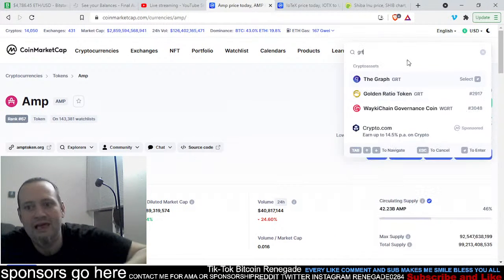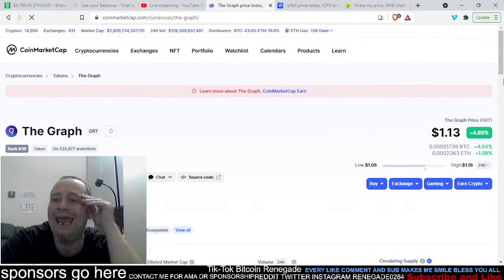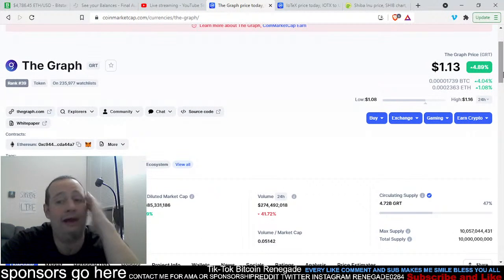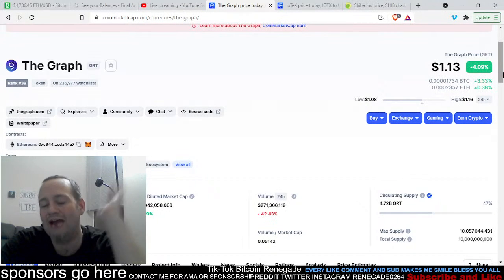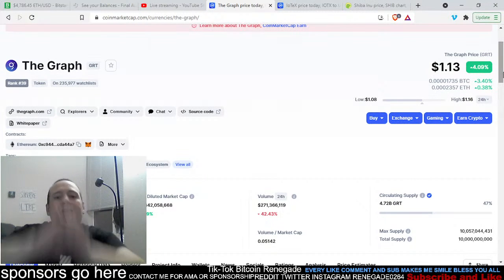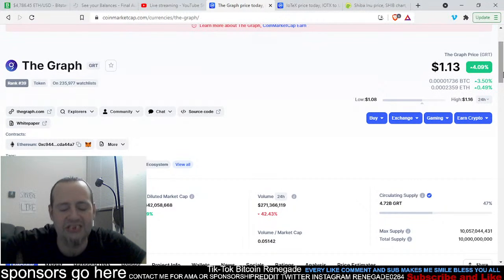But okay, now the last one, but certainly not least, and one of my favorite cryptos of all time, that I have made multiple times profit on, and I just can't get enough of it. The graph. Now, when I was telling you guys to buy at 60 to 70 cents and telling you they were dream level buy-in prices, I really wish you would have listened to me, because I don't say that at all.